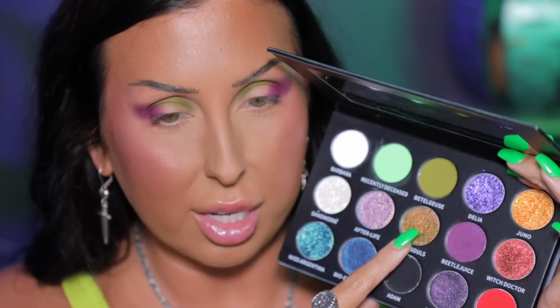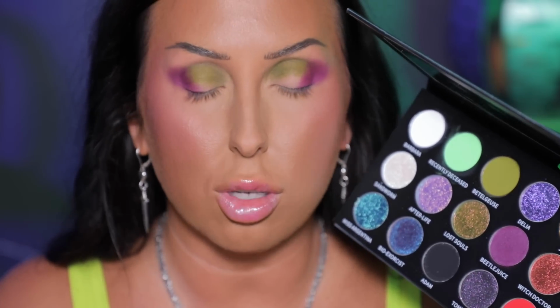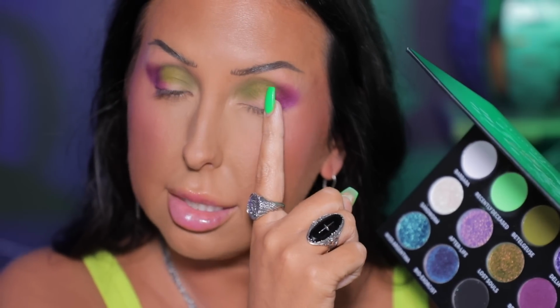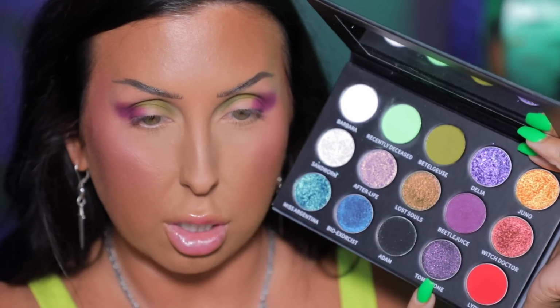But I'm ready to go in with Lost Souls. I want to use the shade. I think it's so beautiful. So I'm going to put this on half of the lid, and then on this outer portion of the lid, I want to go in with Tombstone. I think that's going to be really, really pretty.